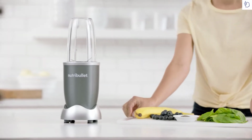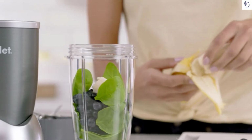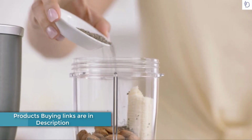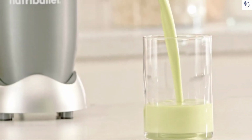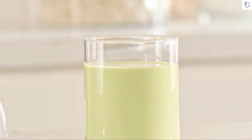Here's how it works. First, add spinach for fiber, berries for antioxidants, and some banana for potassium. Then almonds and seeds for omega-3 oils. Add water and watch how the NutriBullet completely breaks everything down. Even the fiber, nuts, and seeds have been completely broken down, extracting all their essential nutrients, creating a smooth, delicious nutrient-packed smoothie that can literally transform your life.